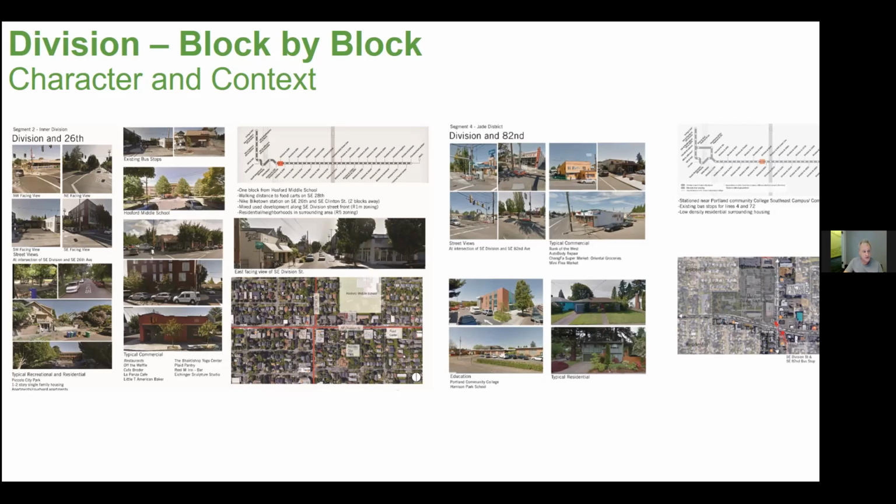This slide shows a bit of the analysis we did. It's block by block analysis of a very long alignment, 15 miles of this, and through, as Jesse mentioned, very diverse kinds of environments. In that inner segment he mentioned, inner Division, we have an extremely urban environment, very tight right of way, 60 feet. Extremely successful businesses, a lot happening, a lot of utilities, a lot of infrastructure of various kinds, a lot of modes of transportation. Very difficult to weave through. In the middle segment, we have a very different environment, much broader, much more automobile dominated. And when we get out towards Gresham, we go through segments that feel a little bit rural. So it's a very difficult thing to try to handle with one system.